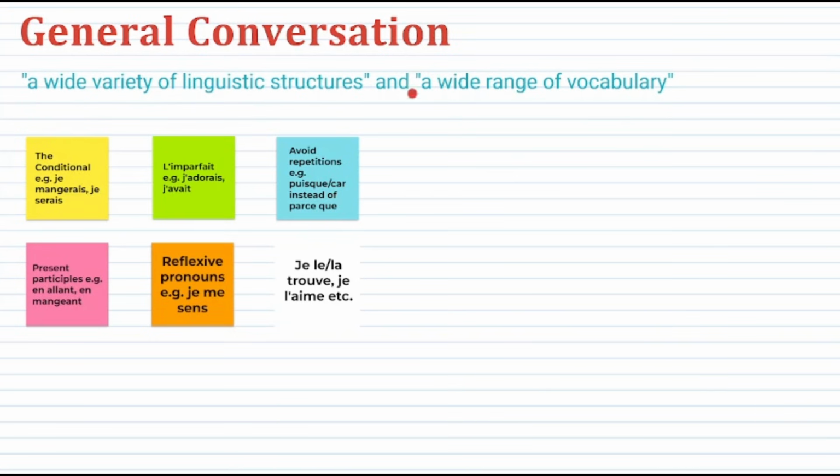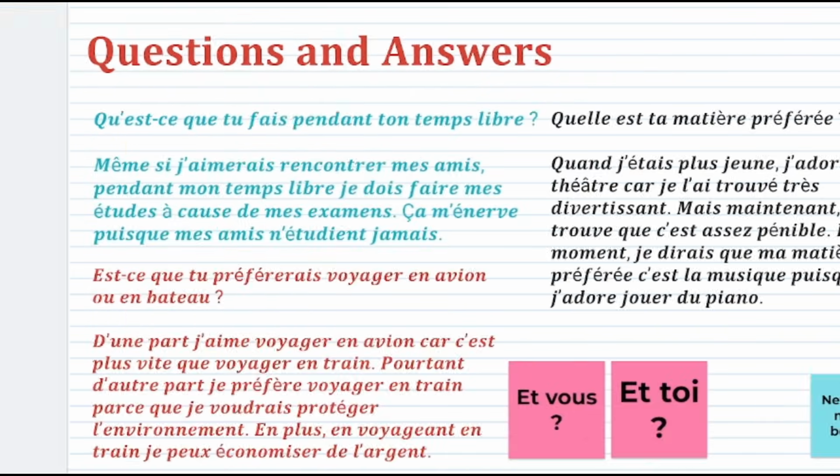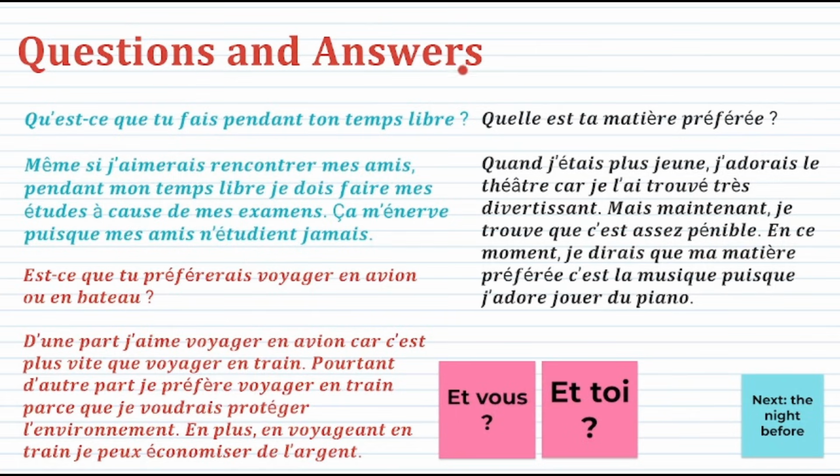Now, let's take a look at some sample questions and answers, and I'll explain what it is about these answers that enable them to achieve top marks. So, we've got qu'est-ce que tu fais pendant ton temps libre? So, même si j'aimerais rencontrer mes amis, pendant mon temps libre, je dois faire mes études à cause de mes examens. Ça m'énerve puisque mes amis n'étudient jamais.